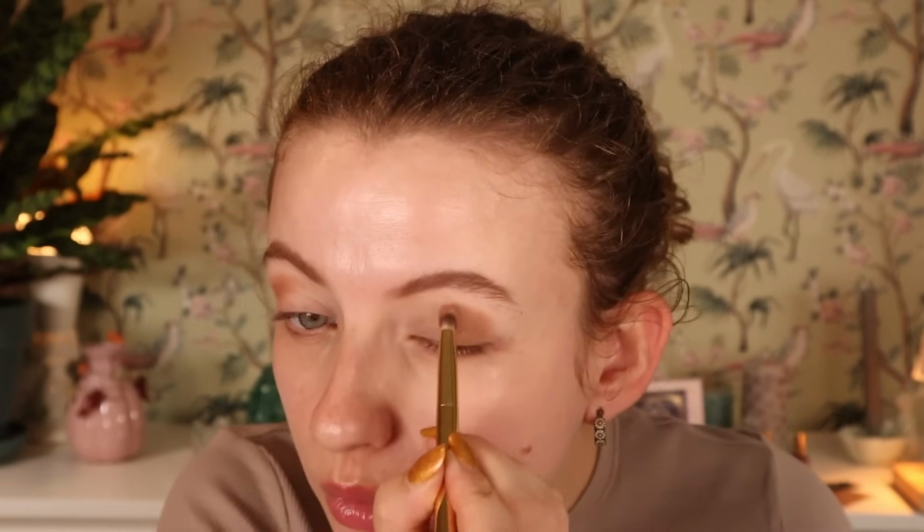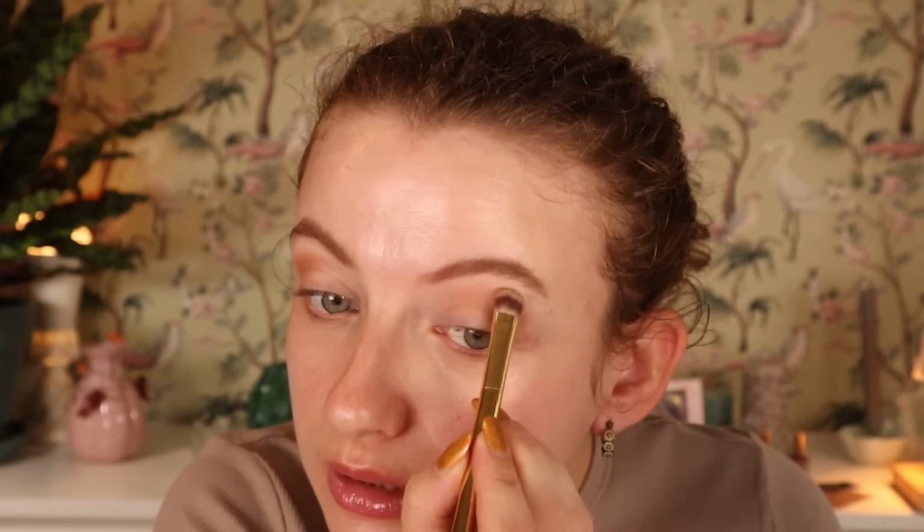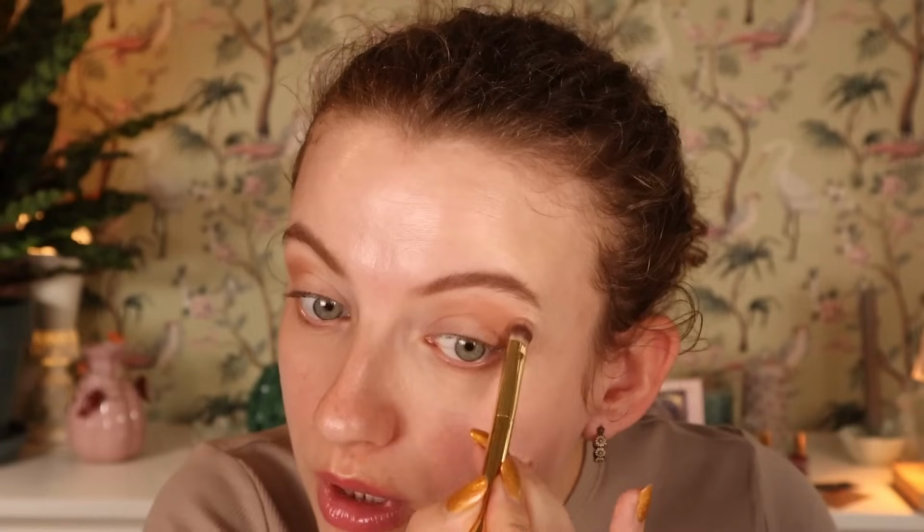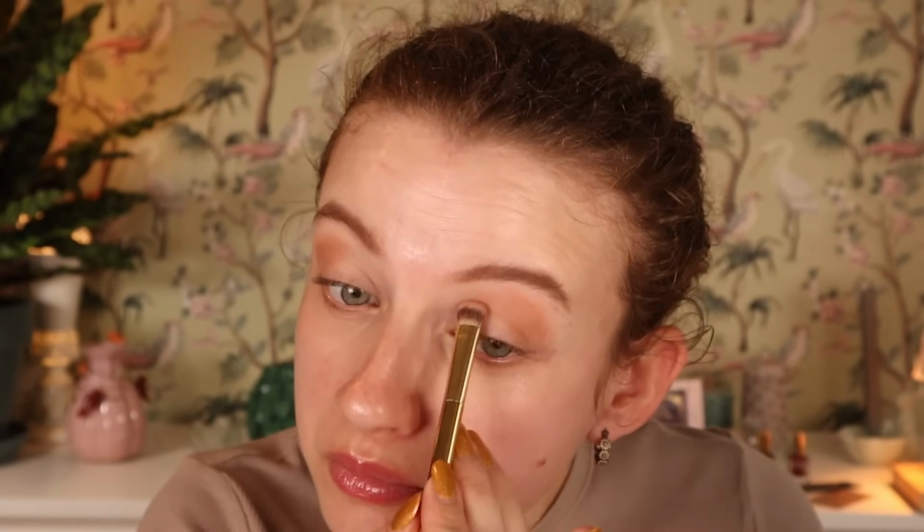Where is this even made? Do we have information? Made in China. This is such a beautiful color. I think I could slap a shimmer on the lid and call it a day, but we're not gonna do that, of course, because we want to see more. But this is so nice. This is so nice. That is such a beautiful color.